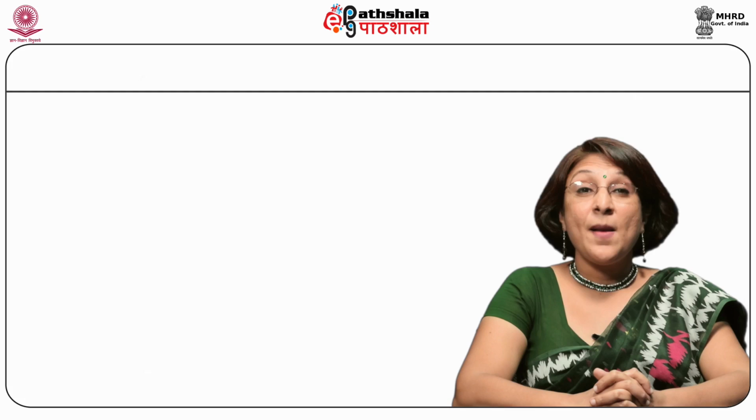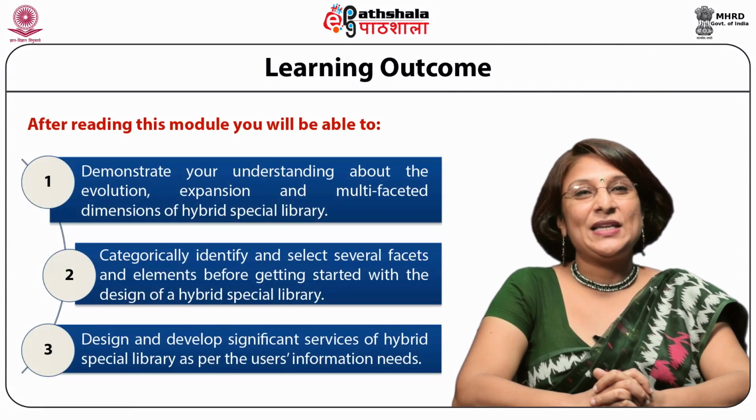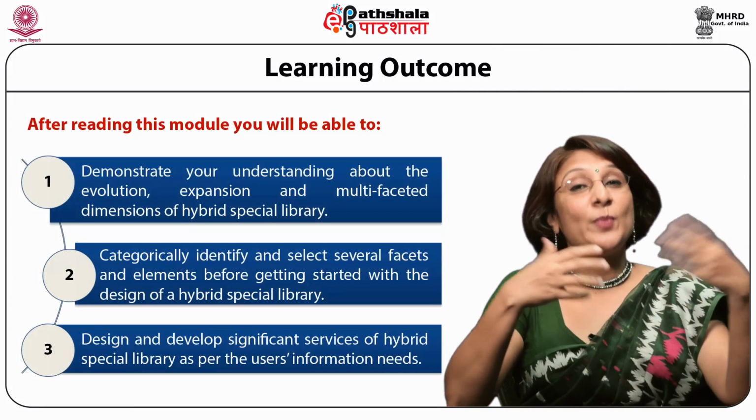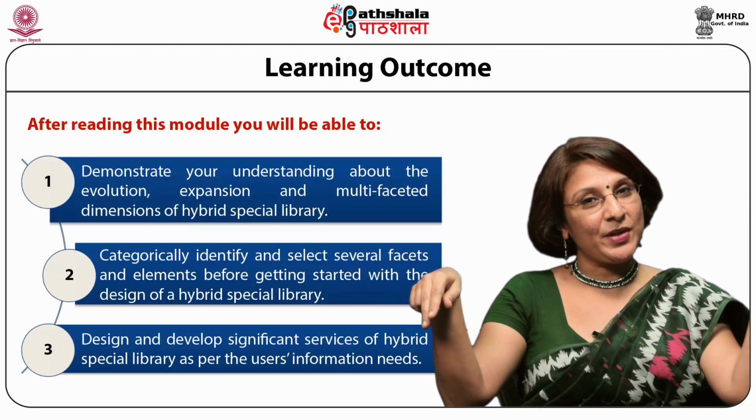In this module, I am going to throw light on the emergence of hybrid special libraries. This is a module from the paper, Special and Research Libraries. Now, this module is very interesting one. You can definitely get an understanding about evaluation, expansion, and multifaceted dimensions of hybrid special libraries.